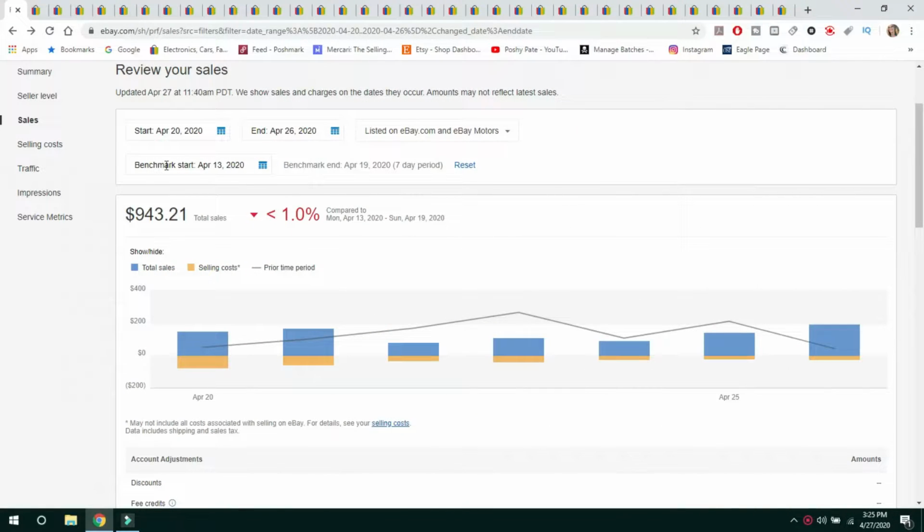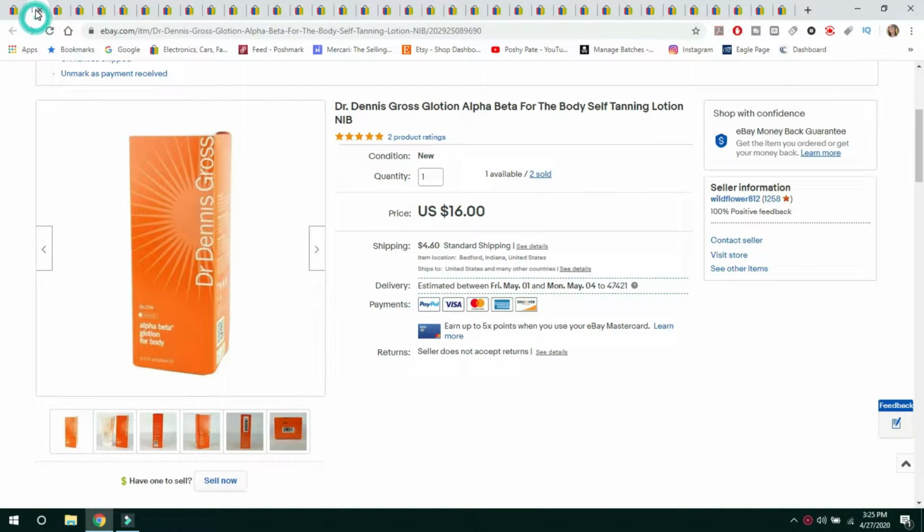In the Sellers Hub, you can see here what my total sales were compared to last week, and that my sales were down 1%. It was a pretty steady week. Every day was a sale, so yeah, it was a pretty good week. Let's go ahead and get started on showing what has sold.